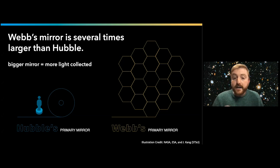Because a bigger mirror means that a telescope can collect more light and see things in finer detail. The Webb mirror is 6.6 meters in diameter, while Hubble's mirror is only 2.4 meters. That means that the Webb collecting area is over 7 times larger than that of Hubble. And this allows us to see very faint objects.